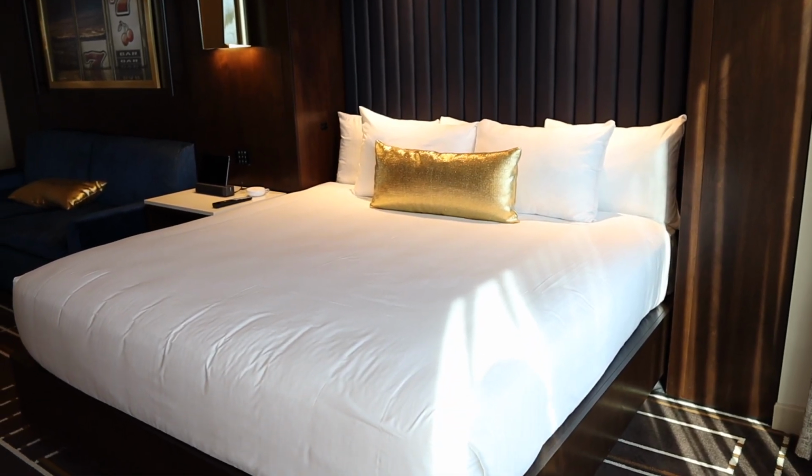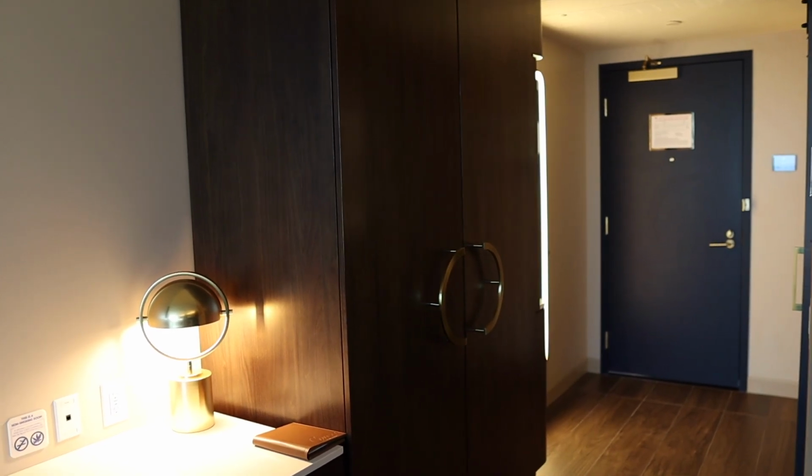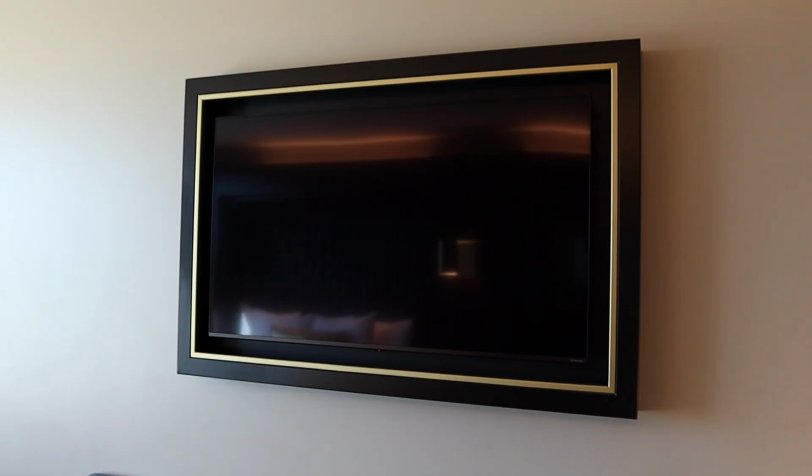So the rooms are on a first come, first served basis. I wonder if they do not have any until like midnight. So we are staying in a studio room with a strip view, and here we have a beautiful king bed, and we have a work table, we have a closet, and we have of course a huge TV.